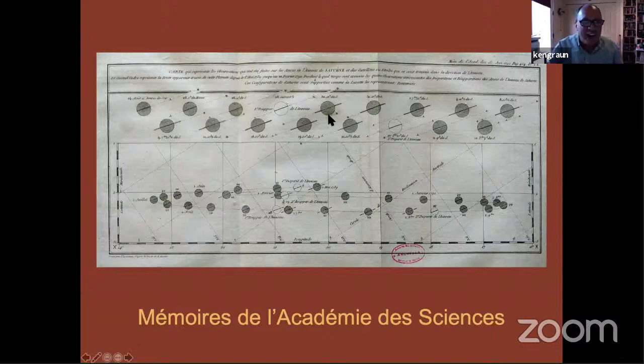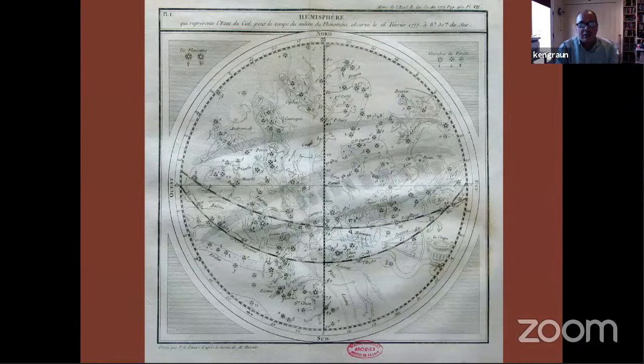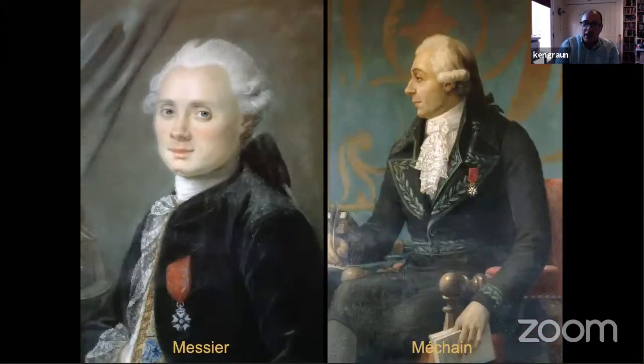They have a lot of fold-outs. Messier wrote a lot of articles for the Memoirs de l'Académie des Sciences, or the reports of the Academy of Sciences. Here's one looking at Saturn. This is a lot more than comets. Here is a chart that he drew that was in the Memoirs. Here he is showing, I guess, the path of either one or a couple of comets. But again, only 30% of what he wrote that got published had to deal with comets.